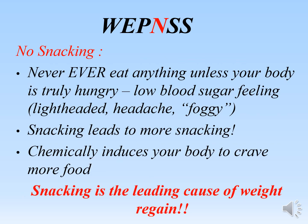The N is no snacking. Never ever eat anything unless your body is truly hungry, which means that you're starting to feel a low blood sugar feeling. Your brain telling you that it's time to eat because it's noon is not a hunger signal. Your stomach making noises and grumbling is not a hunger signal. That's not a signal that your body is actually low on fuel. The only signal that tells you that your body is actually low on fuel and you need to eat is a low blood sugar feeling.